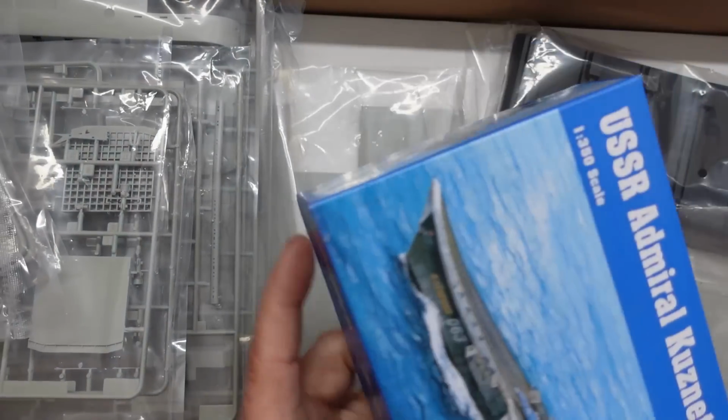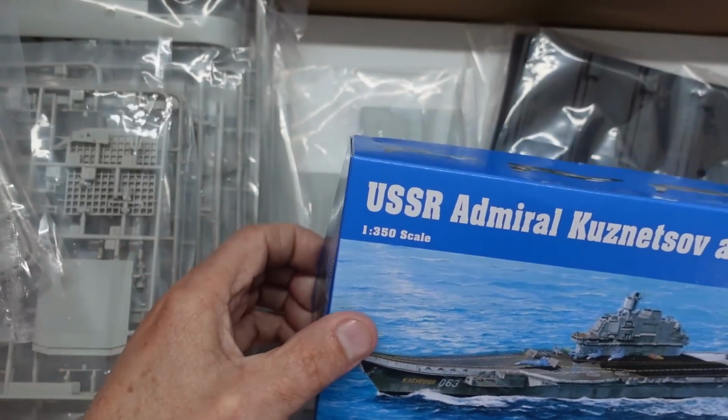We've got a box of goodies here. I'm guessing this is going to be all aircraft.